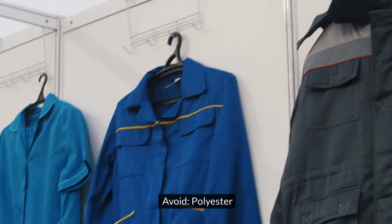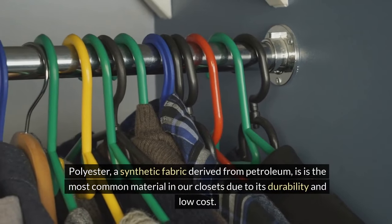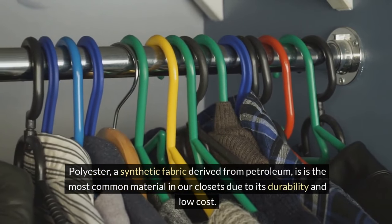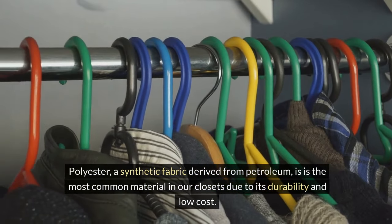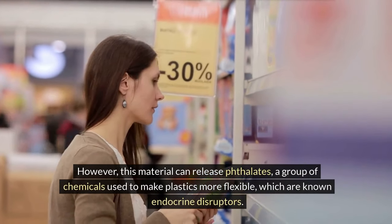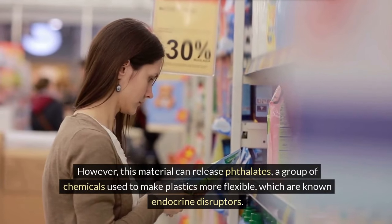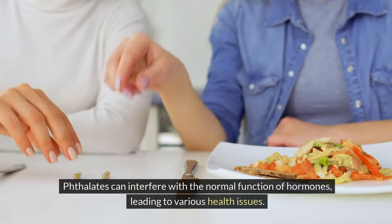Number one, this is the biggest one, polyester, a synthetic fabric developed from petroleum. It is the most common material in all of our closets, probably due to its durability and low cost. However, this material can release phthalates, a group of chemicals used to make plastics more flexible and are known endocrine disruptors. These can interfere with the normal function of hormones, leading to various health and hormonal issues.